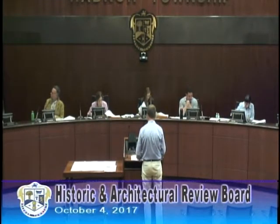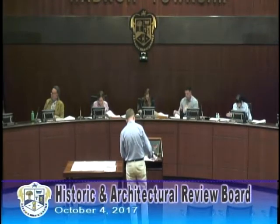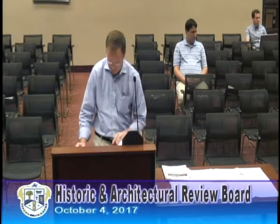I know you show it in dashed lines, but could you tell me how big is the addition that's being removed? Sure. If you look at photograph 11, you'll see there's a 4-light window with a pair of shutters. You'll see a column. That entire one-story addition will be removed in our scenario. 6 feet 10 out from the house and roughly 14 feet. So you're really only going 12 feet then? Correct.